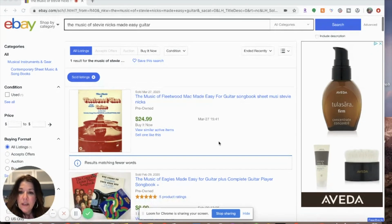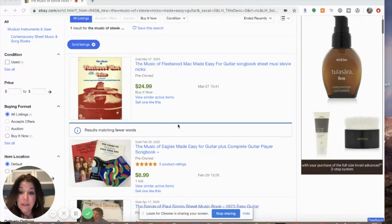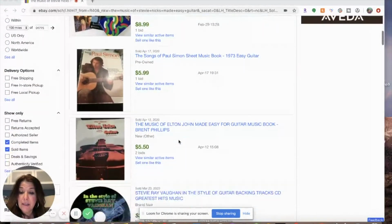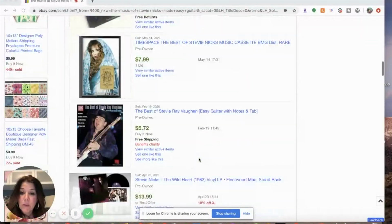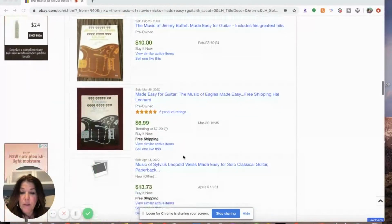I'm sure it's old. This one I found to be pretty interesting. So this is the music of Fleetwood Mac made easy for guitar. This sold for $24.99, not specifically Stevie Nicks. This lot of 3 sold for $9, $6, $5.50. This is exactly like the book, but this is for Neil Young, $11.50. This one is one of the more interesting ones to me. This one was $10, Jimmy Buffett.